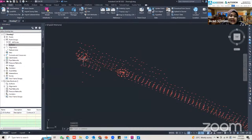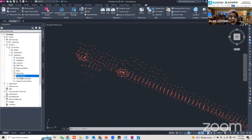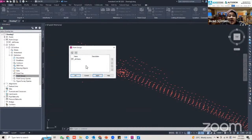After that, it's not yet creating the surface because we didn't add the points in our surface definition. So you can find there is a plus button here. Click the drop down until you find Point Group. Click on that, right click, click on add. So these are the point groups that I have in my project.